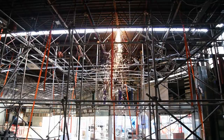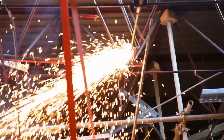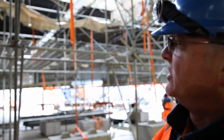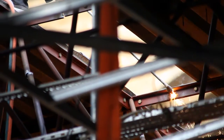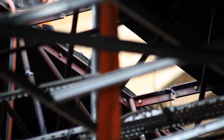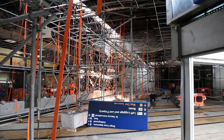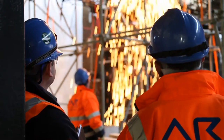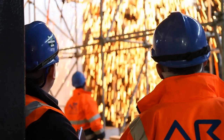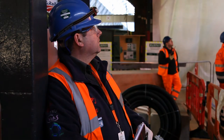We're in the process of cutting and severing all the structural ties to allow us to completely demolish one part of the structure from the other. The process which we're using is called oxypropane flame torch, and basically it's a very controlled way of detaching structure. The east side of the roof now will be sitting on its temporary props. That will enable the space frame to be held in situ while we can put the mechanical shear to work.